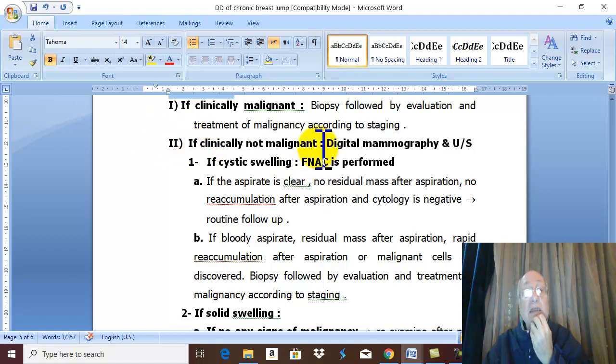If not clinically malignant, if the patient comes to you and by examination it is not clinically malignant, no manifestation of malignancy clinically, we should perform the most important investigations after biopsy. Of course, digital mammography and ultrasonography. If the swelling is cystic, FNAC, fine needle aspiration cytology.